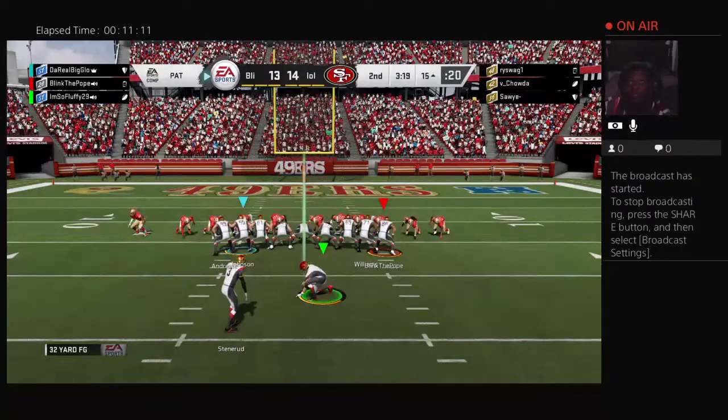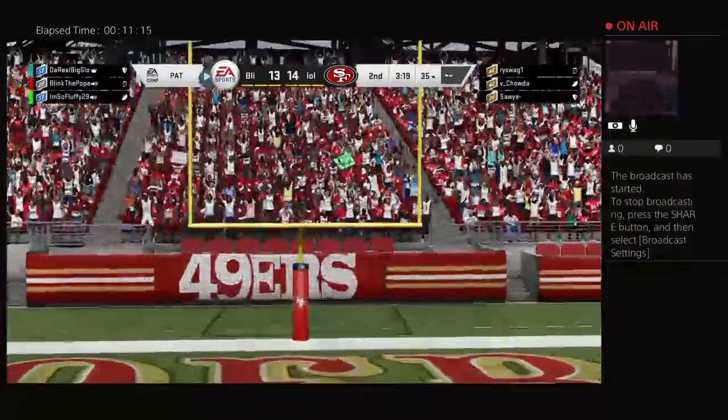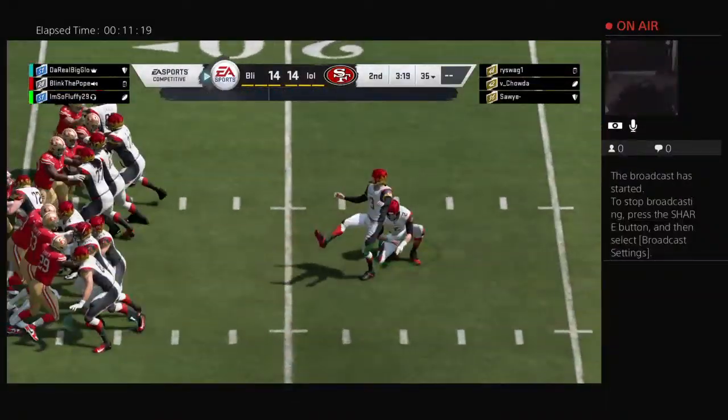Sometimes those slants can be so tough to defend after the catch. It just happens so quickly. And really, what gets set up there is how quickly everything happens.